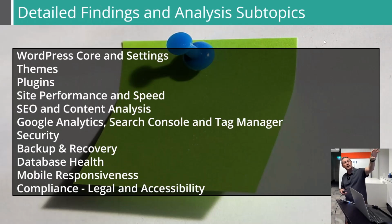So within that analysis, here are the subtopics that I go through. WordPress core and settings, themes, plugins, site performance and speed, SEO and content analysis, your Google SaaS stuff, security, backup and recovery, database health, mobile responsive, compliance, legal and accessibility. So it's not a fully comprehensive audit. It's not everything, but those are the topics that seem to resonate the most with the clients and the feedback that I get after 500 audits.